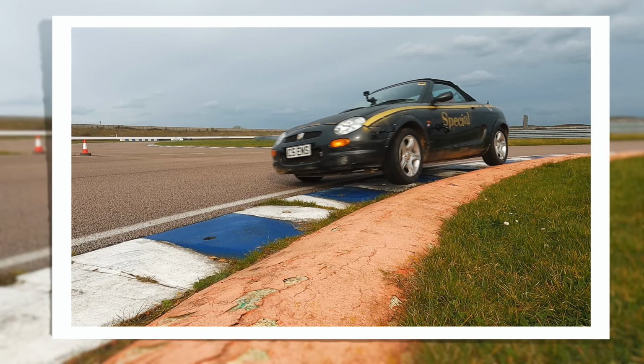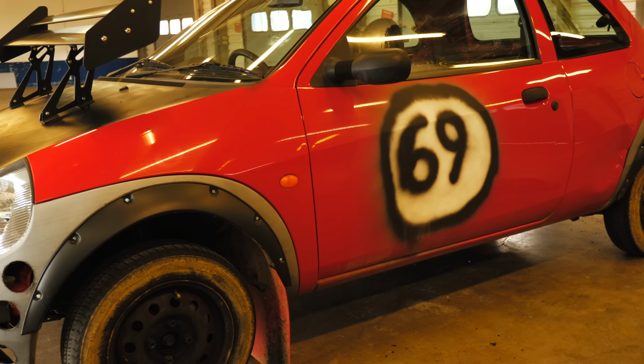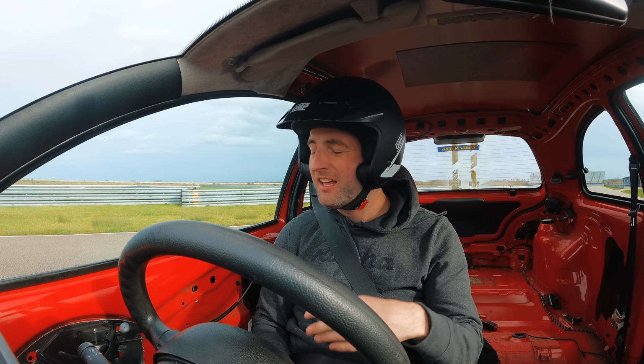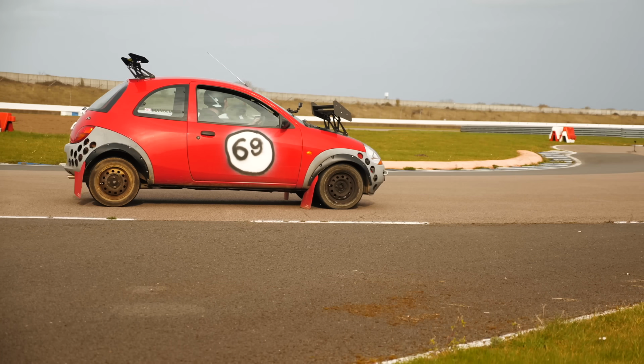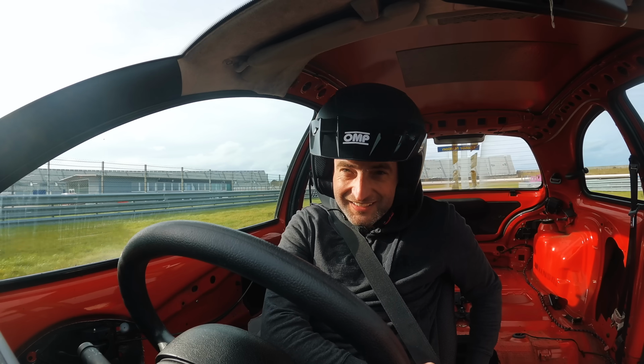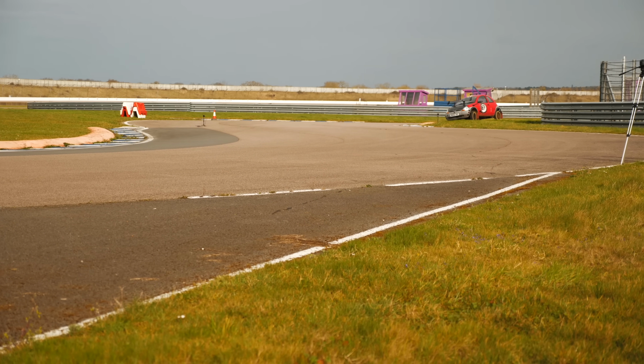Then it was Scott's turn in the time attack KA, and he quickly discovered my little mod to his heating. One of these bloody idiots has nicked the knob off my heater, so in about 30 seconds, I'm going to be dripping with sweat in here. Scott then discovered a minor flaw in his spoiler placement. I can't see where I'm going. Okay, he's going in for a bit of a test run.